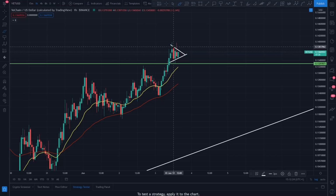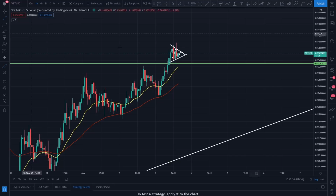So it's doing something like this. Do you see this? It's doing that, like that, boom. If it breaks that level of resistance there, put a cheeky little long in, okay, because you have got a nice little bit of upside for Vechain. Continuation, I'll show you exactly what that is right now, okay?